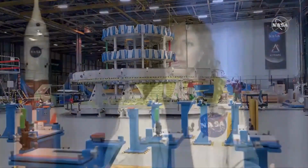So that wraps it up for us here today. After a major milestone on America's return of astronauts to the lunar surface, a successful test of the core stage of the Space Launch System rocket.